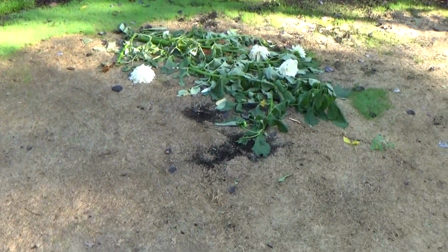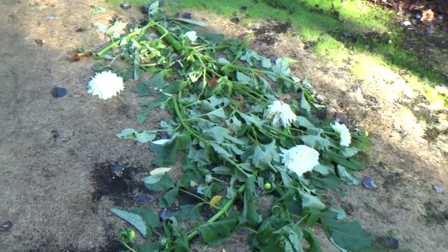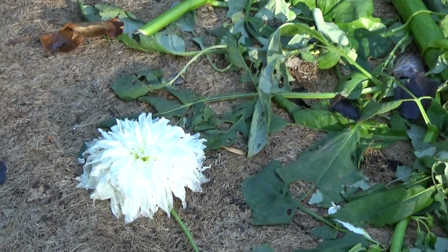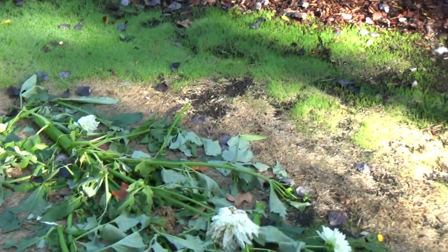And then, dun dun dun, one of my dahlias broke off. It got so heavy. You can see all the blooms here. It was the white one, which was one of my favorites. The heads were so huge. But that happens. Again, we had some strong winds.